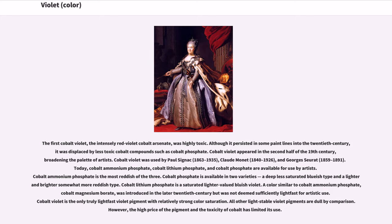Cobalt violet is the only truly lightfast violet pigment with relatively strong color saturation. All other light stable violet pigments are dull by comparison. However, the high price of the pigment and the toxicity of cobalt has limited its use.